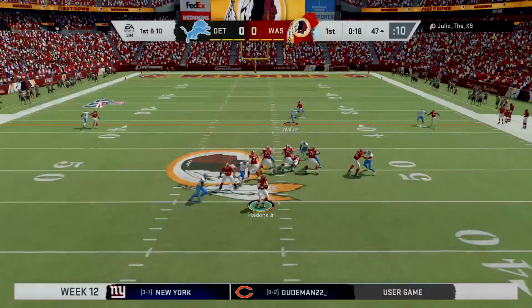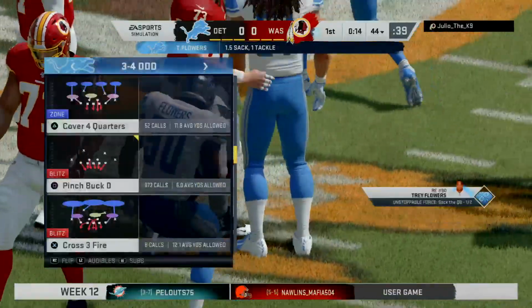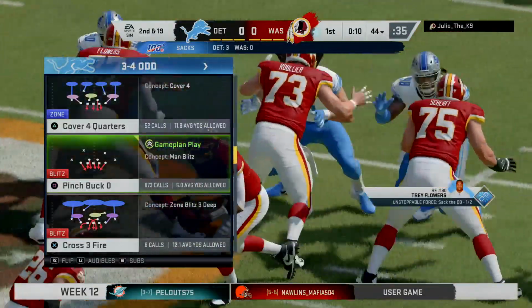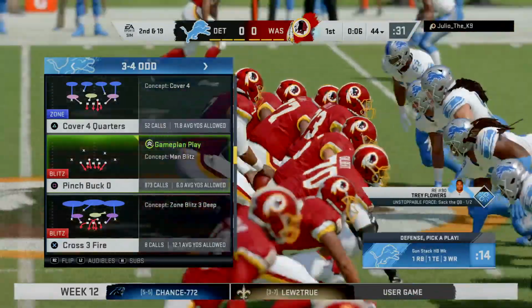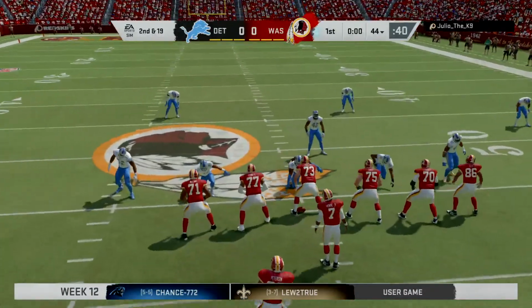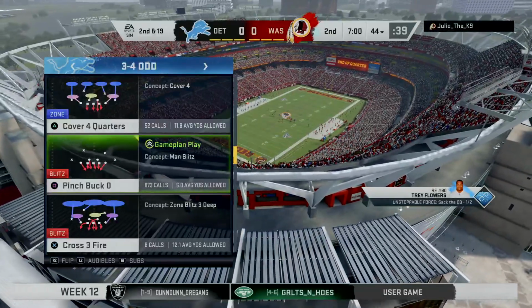They go play action now. Haskins. Rush coming, and he's taken down. Trey Flowers. He's the one to get him, and that is sack number 7 for him on the year. Try to get one more in here before the quarter breaks. No score after one on EA Sports.